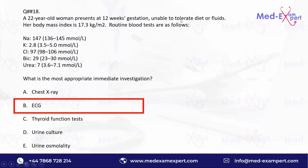But what about all other parameters? They are all low. Yeah, but what will be the choice of appropriate immediate investigation they have framed? Again, I am repeating, when you are choosing the option, please look at the question, what they have specifically asked for. Okay.